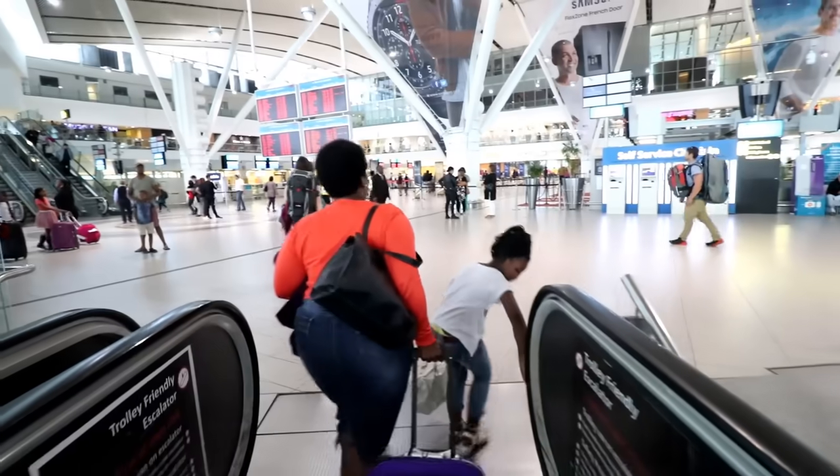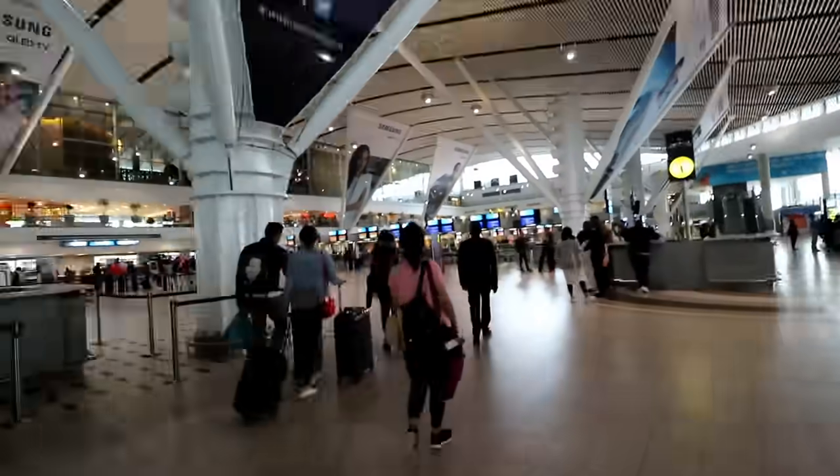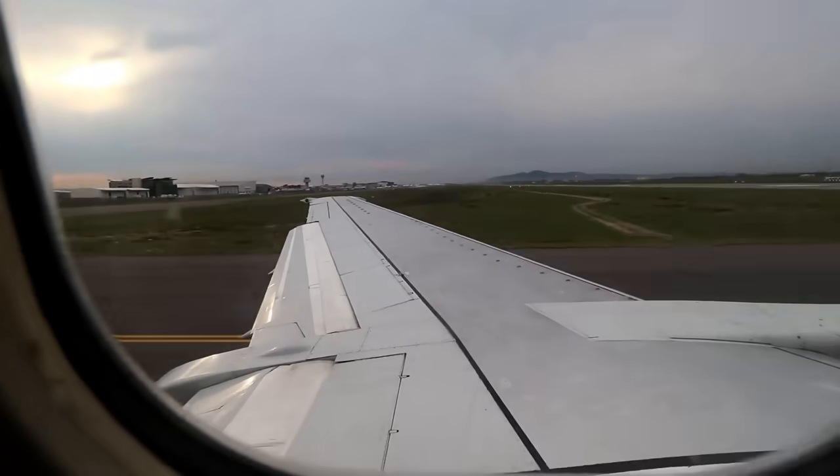What's happening? Where did you go? We're taking the lift. Push trolley now. Where do we have to go? We're going to gate C12. Charlie 12.